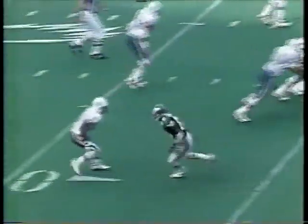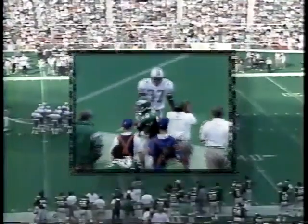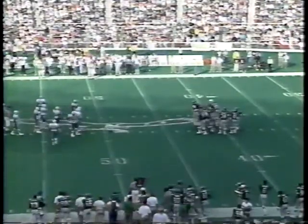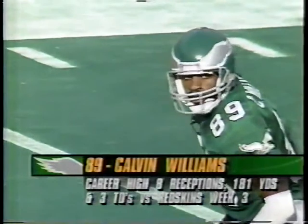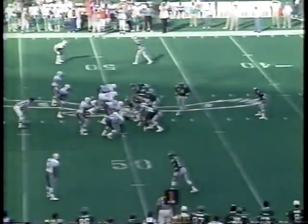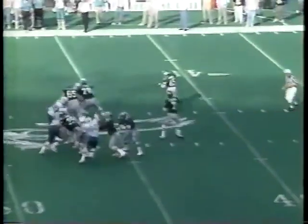O'Brien. Pass to Williams is complete. Close to midfield and an Eagle first down. In front of J.B. Brown, it goes for 14 yards. There was some doubt as to whether or not Calvin Williams was going to start this game because of a hip injury, but he appears to be running very well. J.B. Brown unable to keep his footing, and Calvin Williams, who had such a huge day against the Redskins earlier this year, 8 catches, 181 yards, 3 touchdowns, has been kind of silent lately, though. Just 6 catches in his last 3 games.